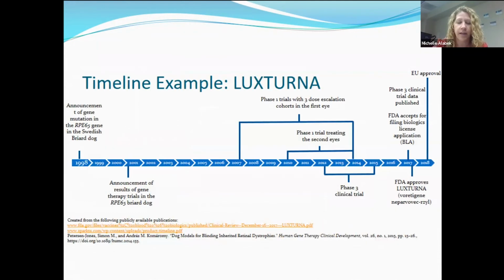So I wanted to put on here a question that I get often from patients: there's a lot of therapy going on, a lot of trials going on, but why does it take so long? And so I pulled together a timeline using Luxturna as an example, really outlining when did it start and how long did it take. If you look at the timeline here, it's about 20 years was the duration that it took from when they first announced that they identified the natural animal model in the Briard dog in 1998, progressing through trialing it in the dog and then other preclinical studies, eventually moving into the phase 1 trial, the phase 3 trial, and then in 2017 was finally approved by the FDA for use in the US.